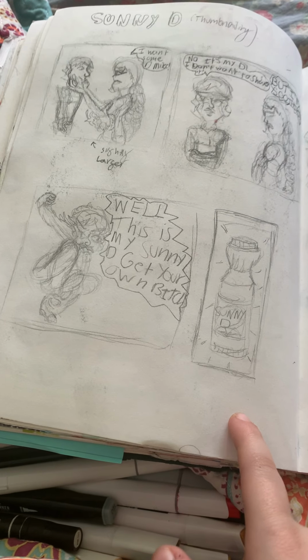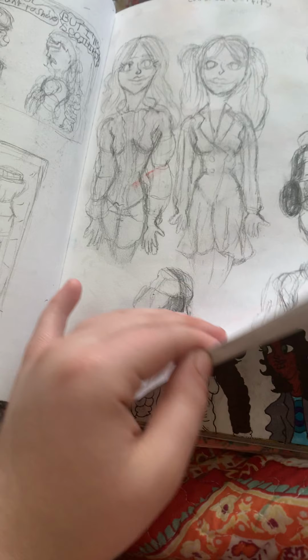This is thumbnails for another comic that I never ended up finishing. These are just a bunch of random doodles.